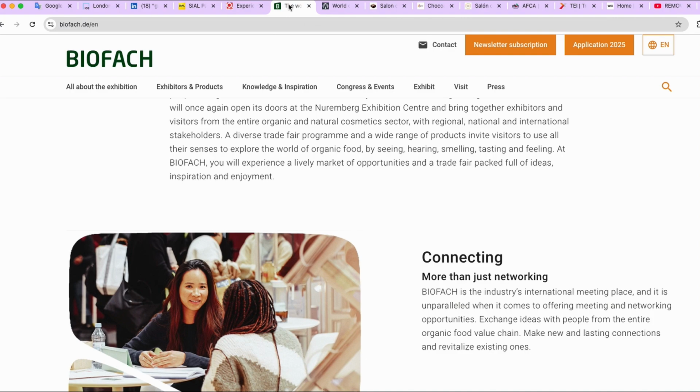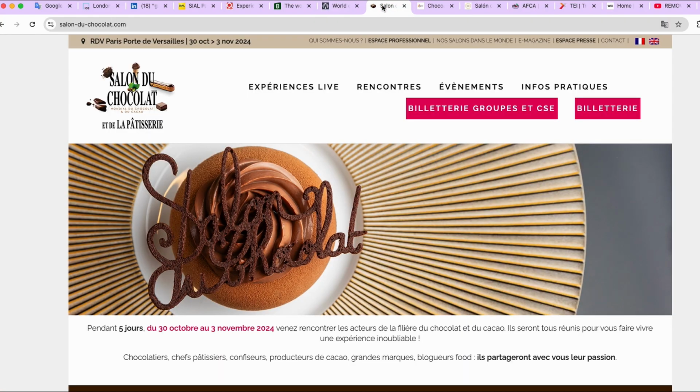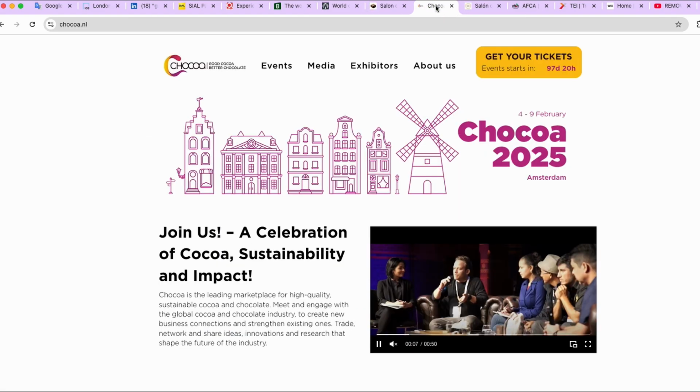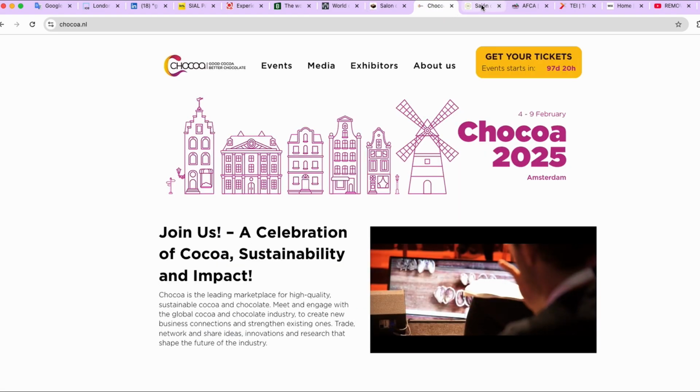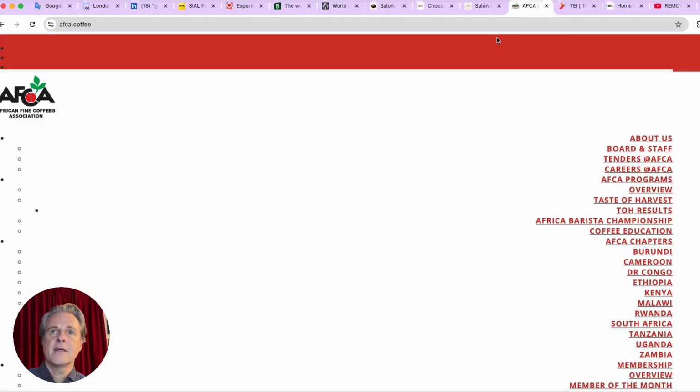The BioFach is every year in Nuremberg in February for organic food. And they also have Vivaness for cosmetics. For coffee particularly, I would recommend the World of Coffee, organized by the Specialty Coffee Association of Europe. Salon du Chocolat in Paris and Chocoa are good for cacao and chocolate. But also look at local fairs. For example, the Salón Cacao y Chocolate in Lima or AFCA for coffee in East Africa.